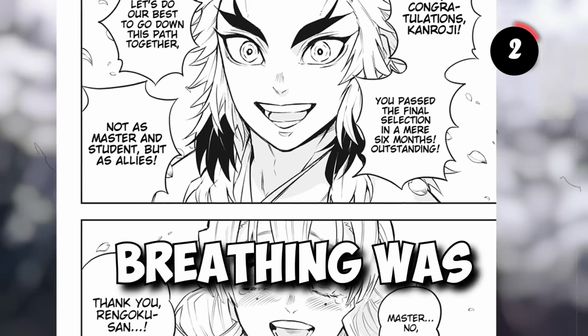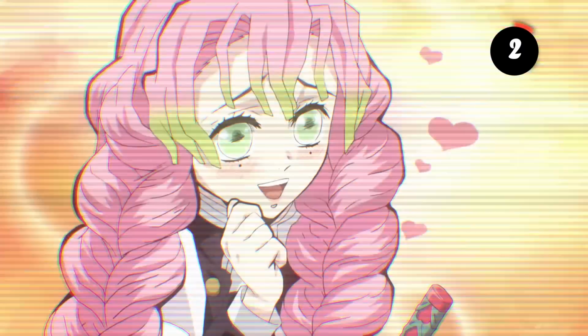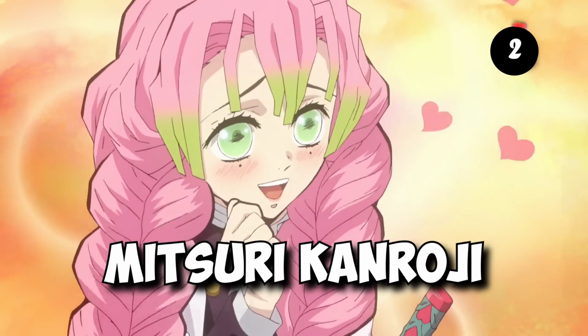Many of you know that flame breathing was the basis for the creation of love breathing, devised by another Hashira, Mitsuri Kanroji, to better utilize her particular muscles. Flower breathing. Another one we have is called flower breathing.